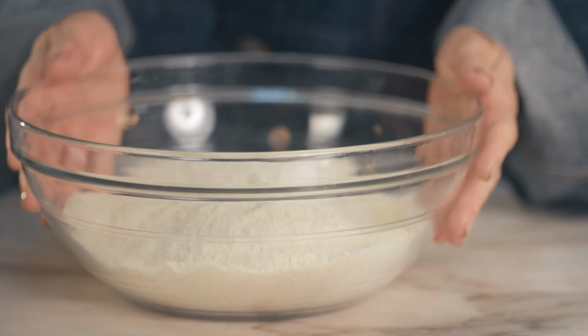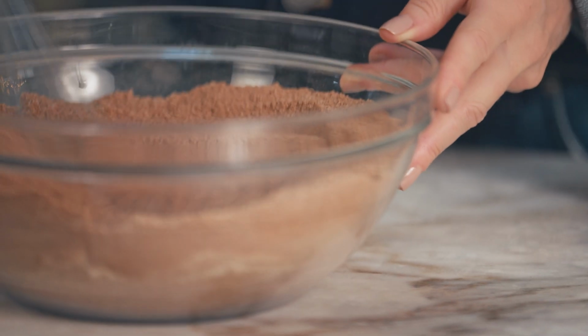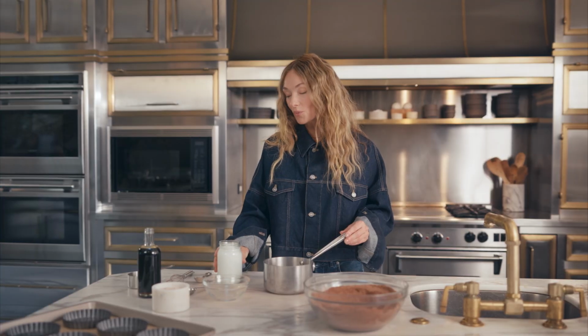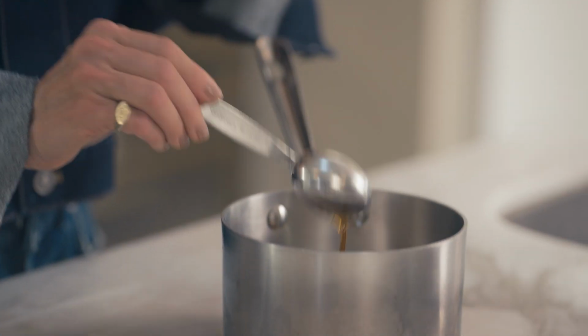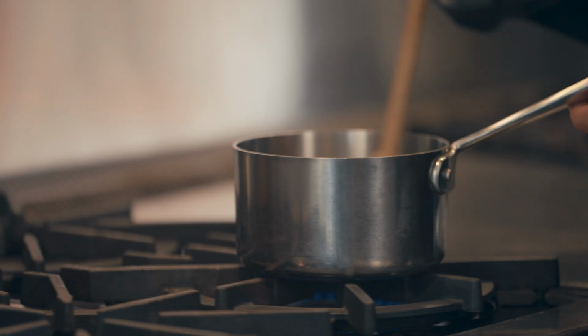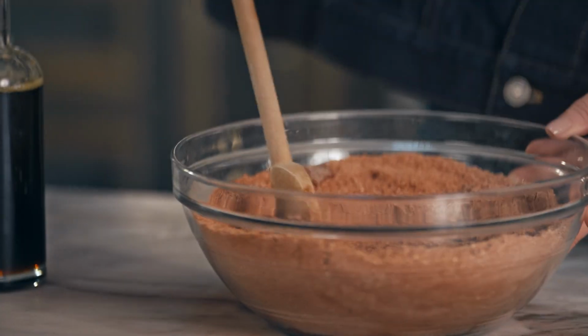We have blanched almond flour. We're going to add the cacao powder and we're going to start to whisk until it's fully incorporated. So for the wet ingredients, we're going to add 1 large tablespoon of coconut oil and 4 teaspoons of maple syrup. Heat the coconut oil and maple syrup and stir. We're going to add the wet to the dry.